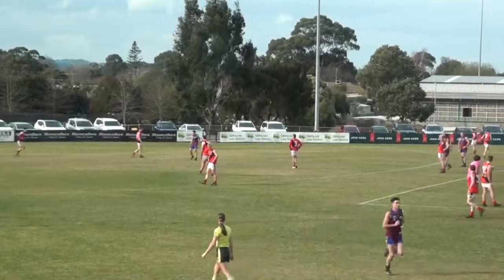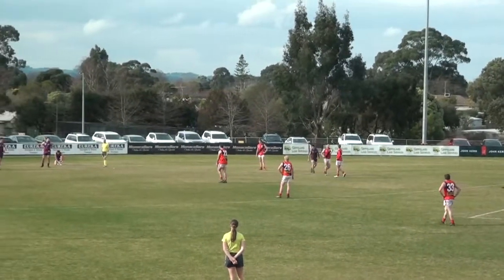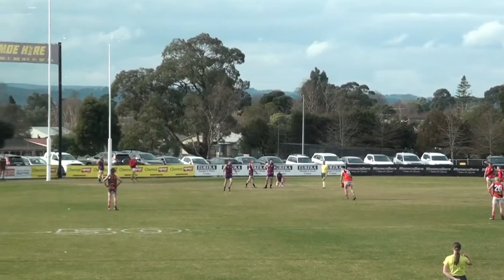He's just going to be too strong for Bairnsdale, I think. Just going to see what happens there throughout the day. Well, big moment for Bairnsdale early in the game, 12-minute mark. They must respond here. They're 7 points down at the moment. This is their first real chance at goal.